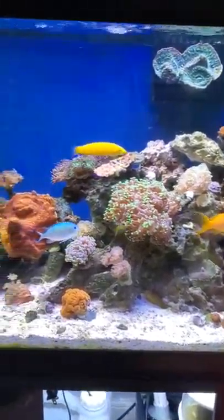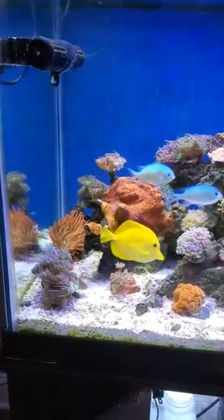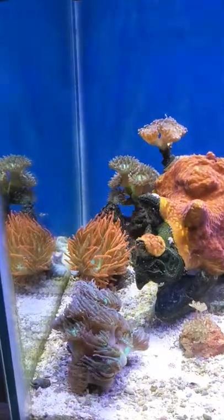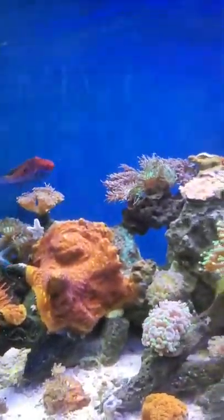I have a gel filter on right now, a yellow gel filter, so this is probably the closest you're going to see to what it looks like with the natural eye. Just did a 25-gallon water change, so everything's not fully open, but it's starting to.